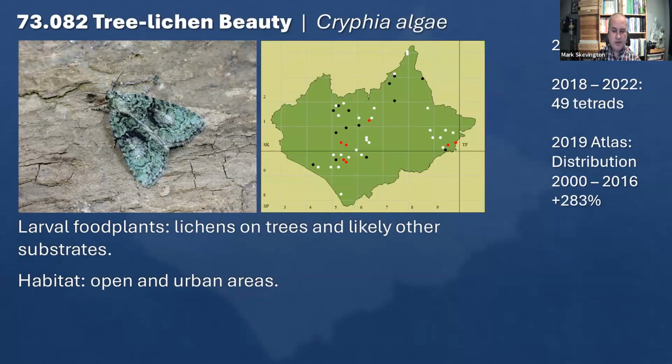Tree-lichen beauty is another former scarce migrant to the UK, but records increased from the early 1990s. From around the early 2000s, it appears to have been established in the southeast and has then recently spread quite quickly. The first VC55 records came in 2018, and it's already an expected annual visitor to garden light traps. The red, white and black dots on the map are approximate 2-year periods, just to show the spread through the counties.